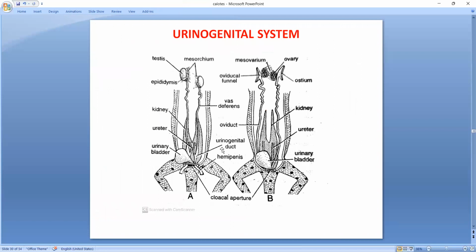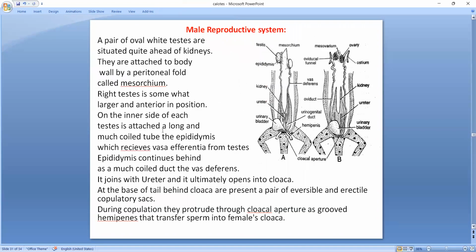So this is the urogenital system, and this is the male and this is the female reproductive system and excretory system. Anyway, so the male reproductive system. Here, let's see only one system. Just wait.